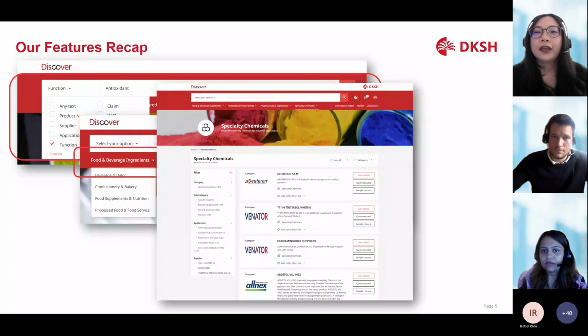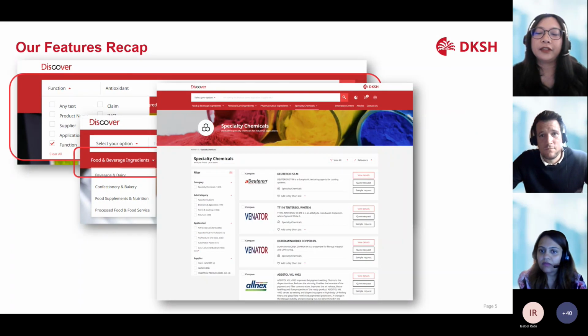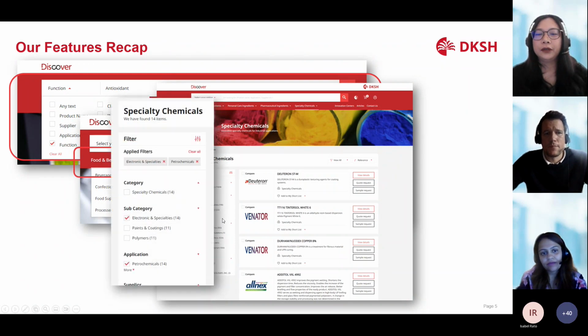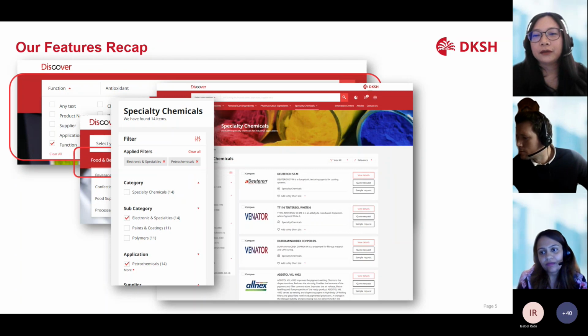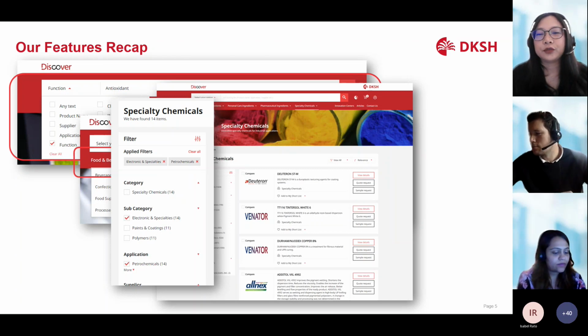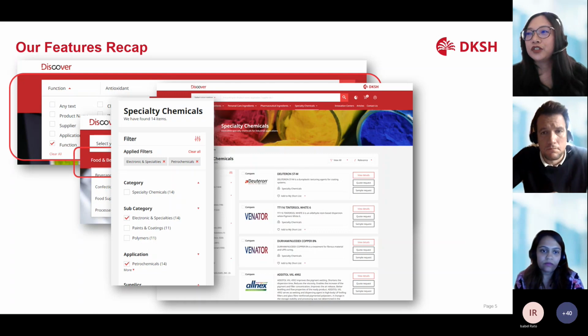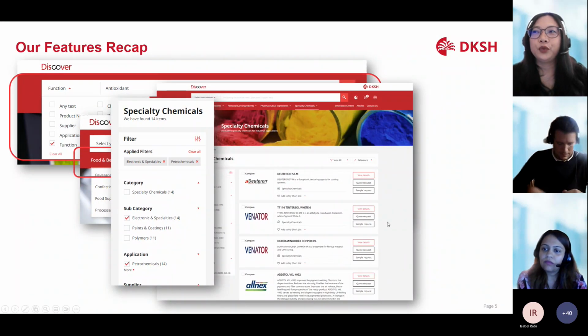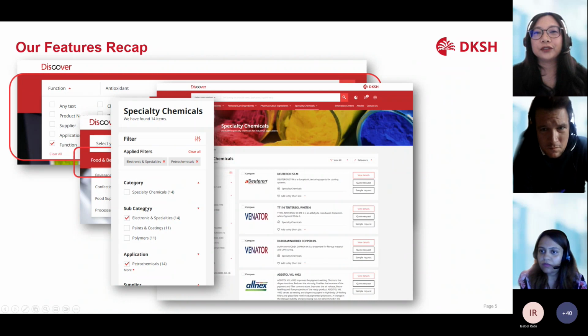So you can guarantee that you can request the samples, quotations, and documents for the products that are there, and it will be available for you. And later on, we will demonstrate our latest feature of online ordering. Now, getting back to the product listings, we also have the feature of filtering, which will allow you to further drill down and only view products by certain attributes such as application, function, supplier, certification. These are just to name a few of the attributes that you can filter down by.